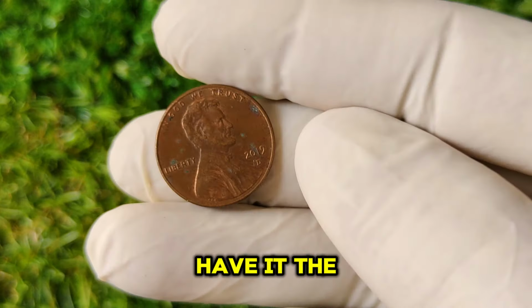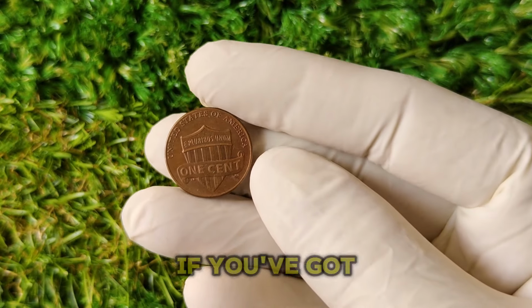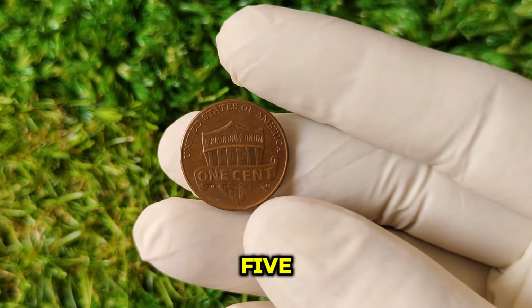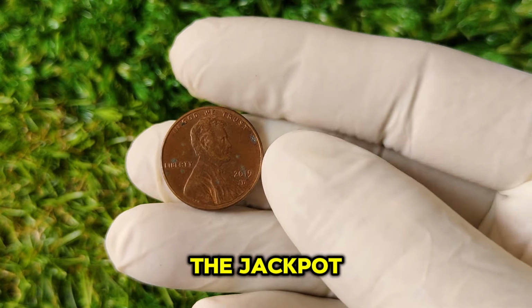And there you have it. The 2019 D Lincoln penny might just be sitting in your pocket right now, waiting to be discovered. If you've got a high-grade example, you could be looking at a penny worth $5, $6.66 or even more. So start checking your change, and who knows? You might hit the jackpot.